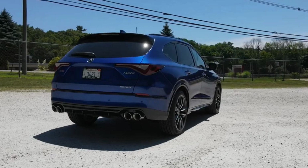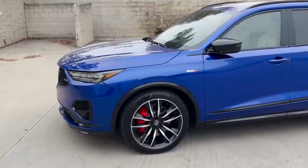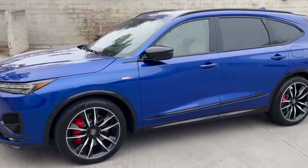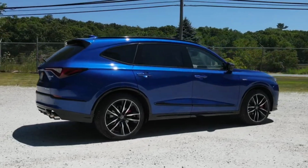New to the MDX's second row is the multifunctional center seat. Place it upright so someone can sit, fold it for an armrest with a cup holder, or remove it entirely. Removing it is easy, and it provides another third-row access method. But that leaves the unsightly mounting bracket open, contrary to the MDX's fancy goals.